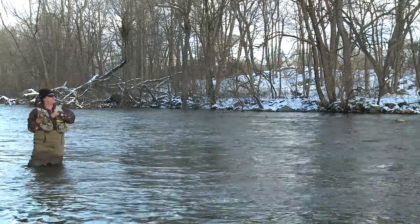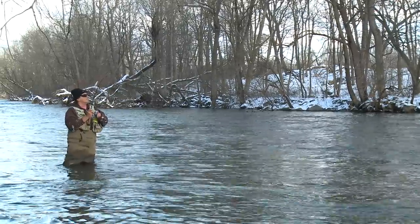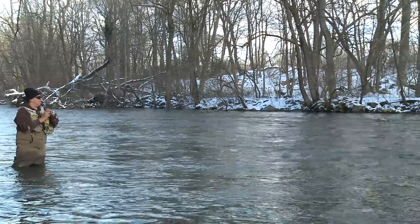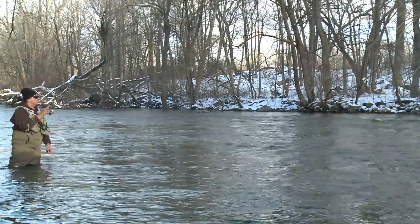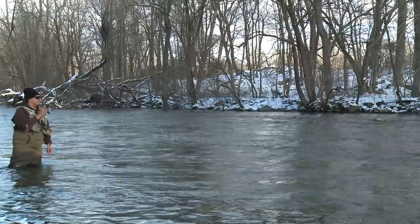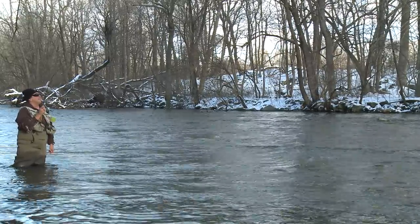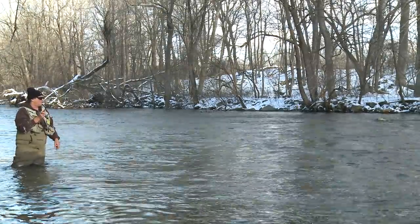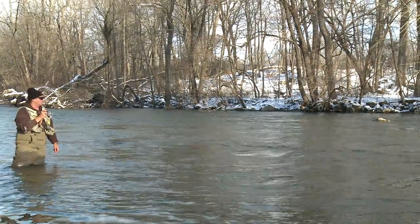There it is. Oh yeah, there it is. On the egg, that's my dinner right there. Whoa! Yo! Is that bottom or is that a log? A log with fins. I'm not moving this fish. I am not moving this trout.